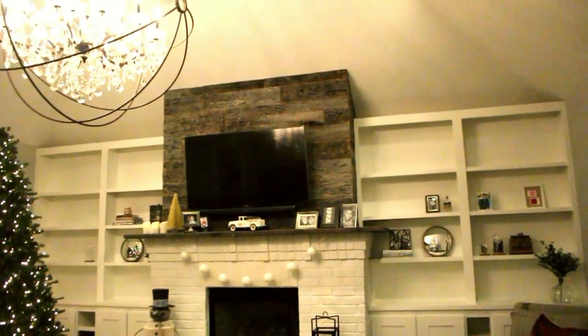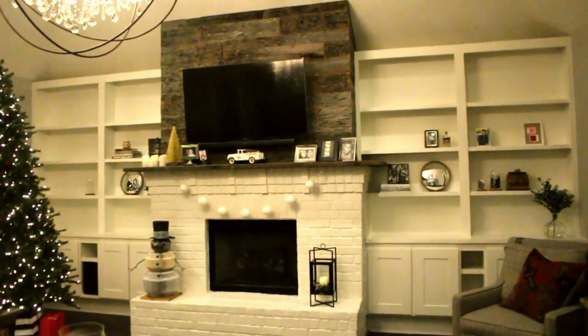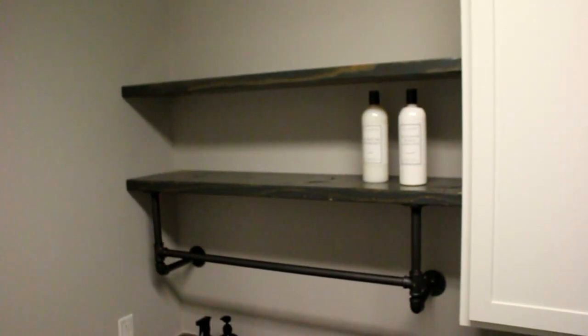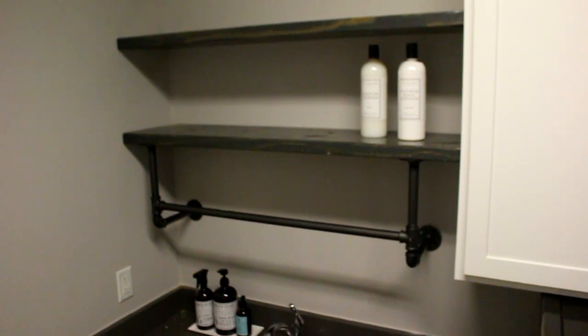The next one I actually just finished up tonight. It was a very large built-in that was around a fireplace. Turned out really, really awesome. These people were super happy with it, and some laundry room shelves for them as well.